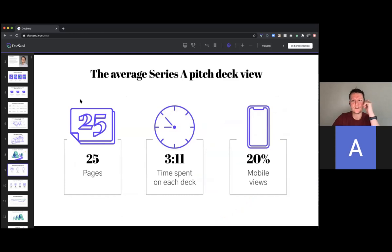All right, so let's take a look at some of the first numbers we're going to look at. These are only successful Series A decks. These are ones that actually were able to raise successfully. Those decks on average were 25 pages. These are just the decks that are sent to get the meeting, the pitch deck. This doesn't include all the data room material or other things. Those pitch decks, 25 pages on average.